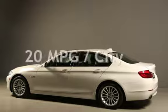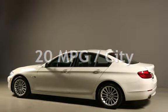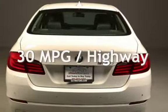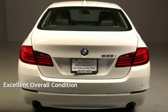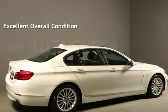Estimated fuel economy for this vehicle is 20 miles per gallon in the city, and 30 miles per gallon on the highway. This vehicle is in excellent overall condition. Ask to see the free Auto Check Vehicle History Report.